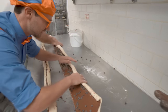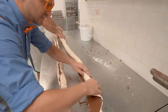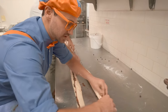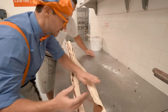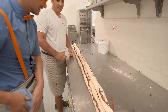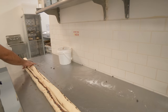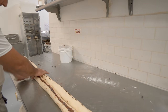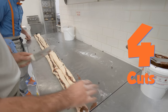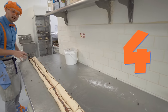How does that look? Does it look good? Yeah, it does. Okay. So cool how we created this, all from scratch. You know, it started out with just a few ingredients. And now, looks like a masterpiece. Are we going to divide these? Okay. One. Two. Three. Four. Four cuts, which makes one, two, three, four, five sections.